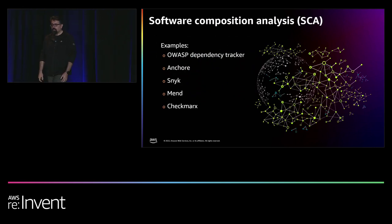When we look at something like software composition analysis, this is moving down the stack. So after we've written the code, this is the dependencies. So this is the opportunity for you to go through and actually start scanning the dependencies of your applications.